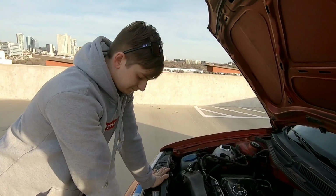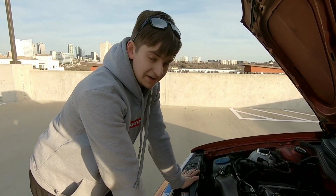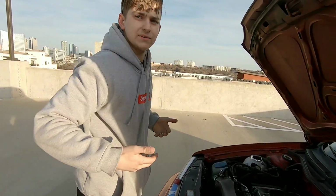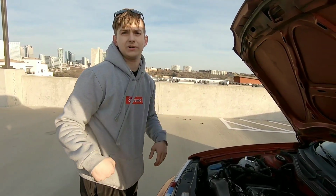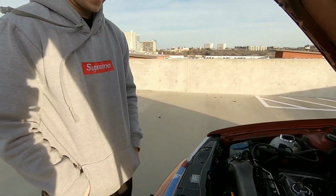Well, ladies and gentlemen, there you go. That's one of the first steps to go bagged on these cars. That and a raised subframe. So basically, it raises the subframe in order to keep the geometry and get some better clearance. Oh, okay. Well, teach me something, because I had no earthly idea.